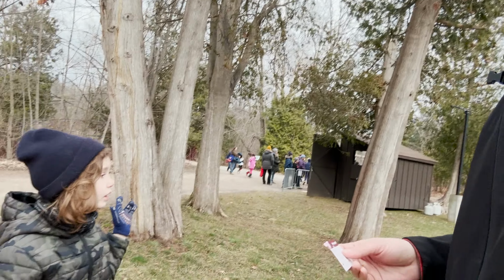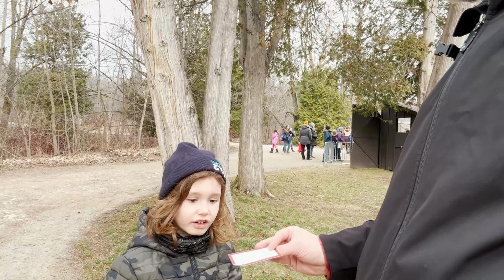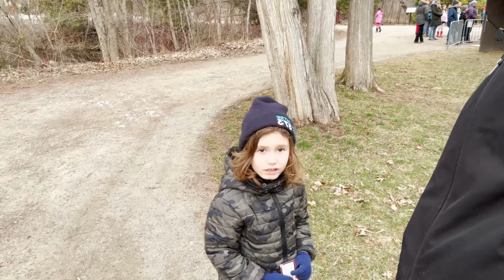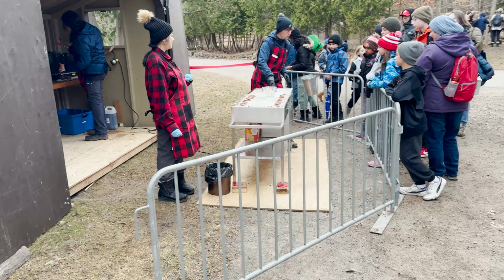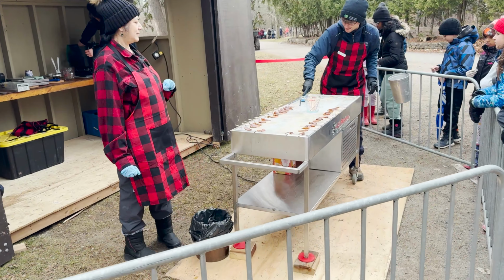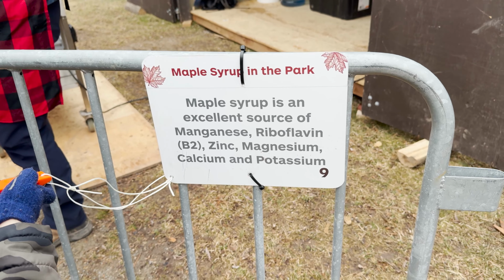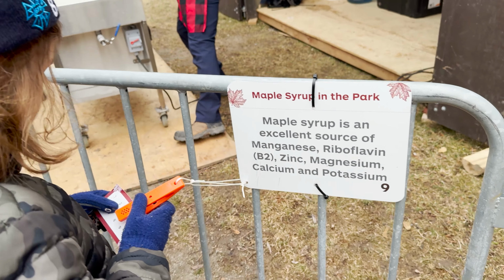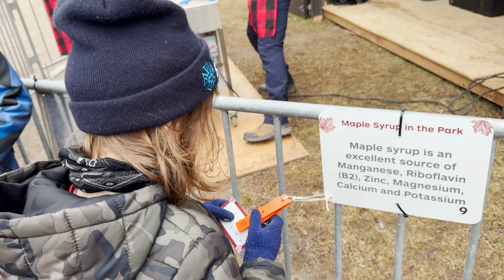We already found 3 stations. Yeah, 3 stations on our scavenger hunt. We're gonna go to the 4th one. Ooh, I think it's candy. Where the taffy was. Jack, we got our 4th one. Number 4. Yeah, we're at number 4.